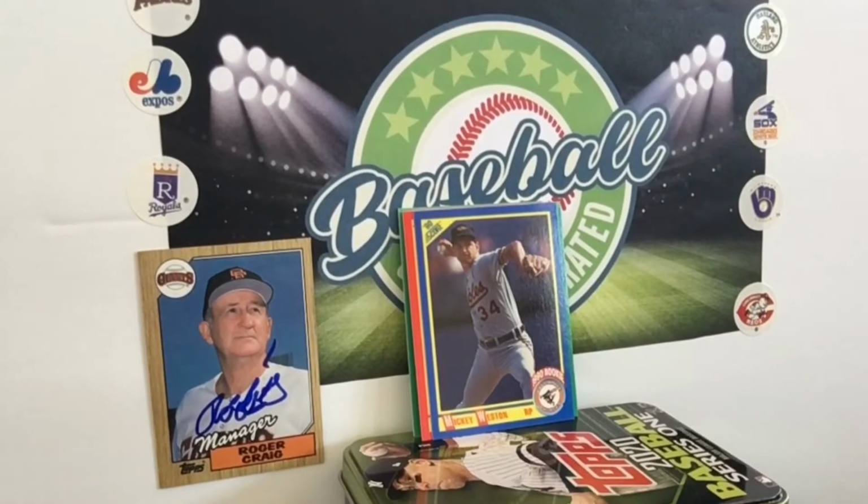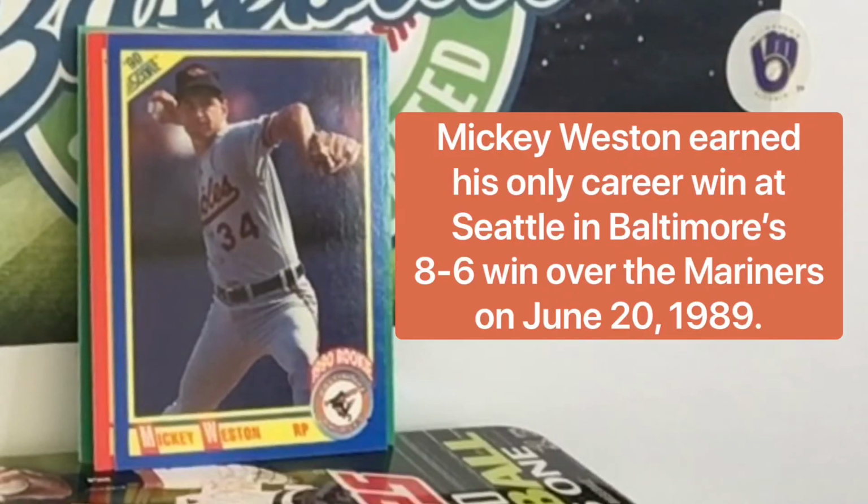So we'll wrap this up with good old Mickey Weston. Hey, one of those 1990 rookies. Do you think these folks ever go back when they see this and think, man, at one point a baseball card set called me a 1990 rookie? Not just a rookie, a 1990 rookie. That's the most important thing.